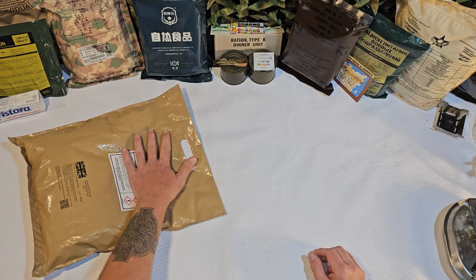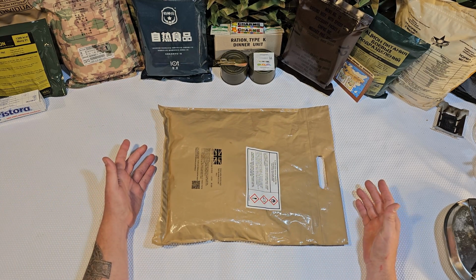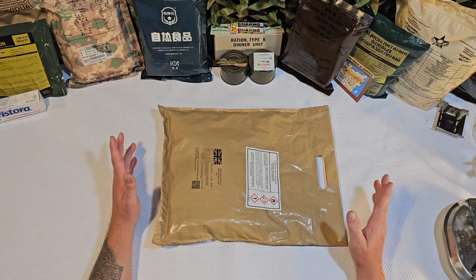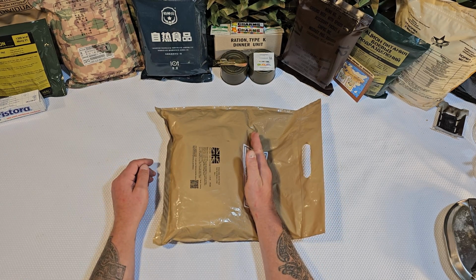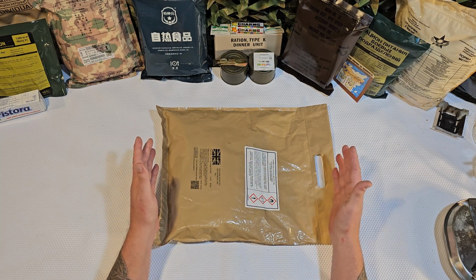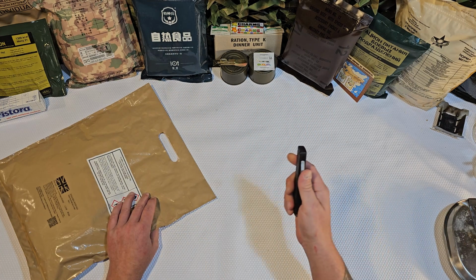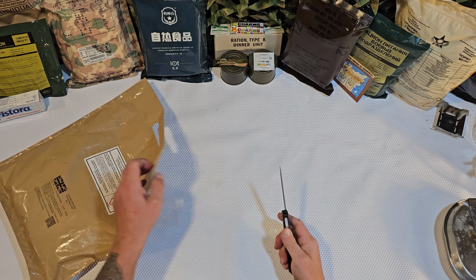Now, the only gripe I do have about the single meals is, why did they put it in this ginormous bag? Like, I know you're trying to save the planet or something. Like, this ration only needs about this much bag, y'all. This sticker could be right here. Just put it in a regular size bag, for the love of God. Anyway, back to your regularly scheduled Ration Nerd, after I rant about this ginormous bag for a single meal.